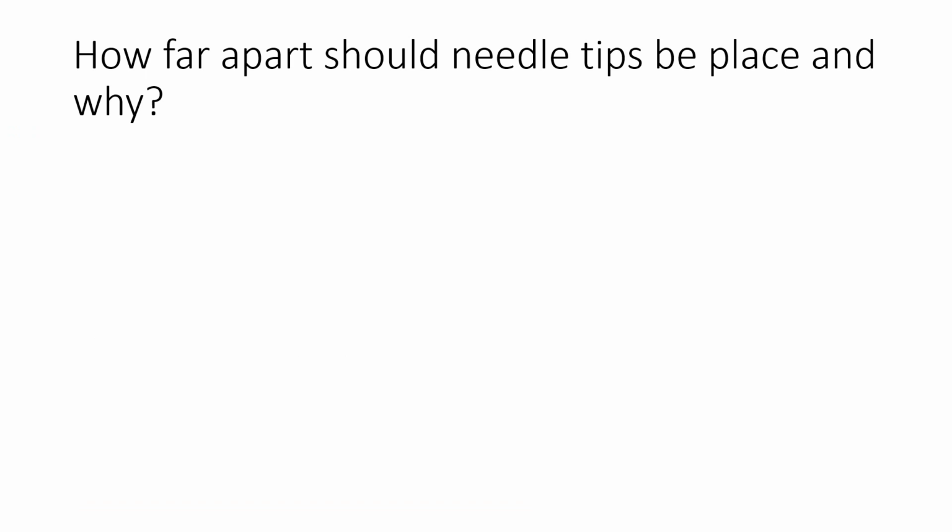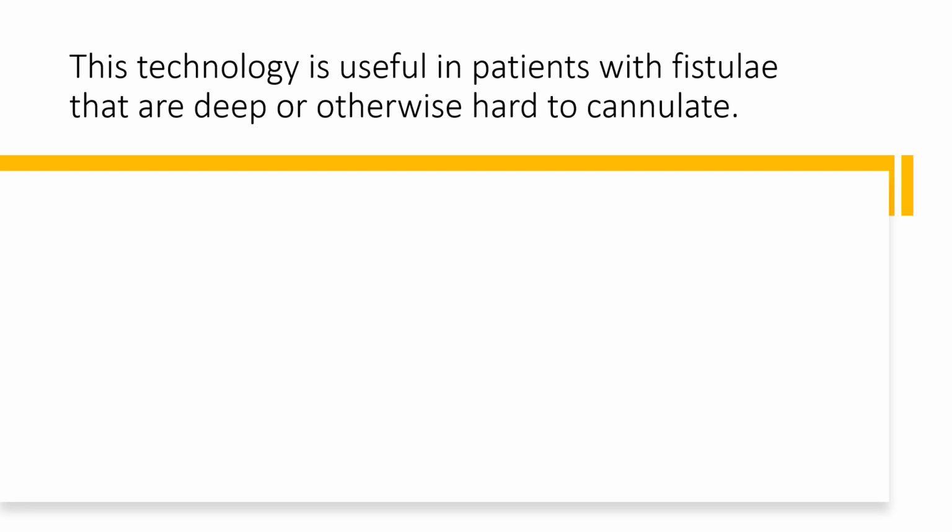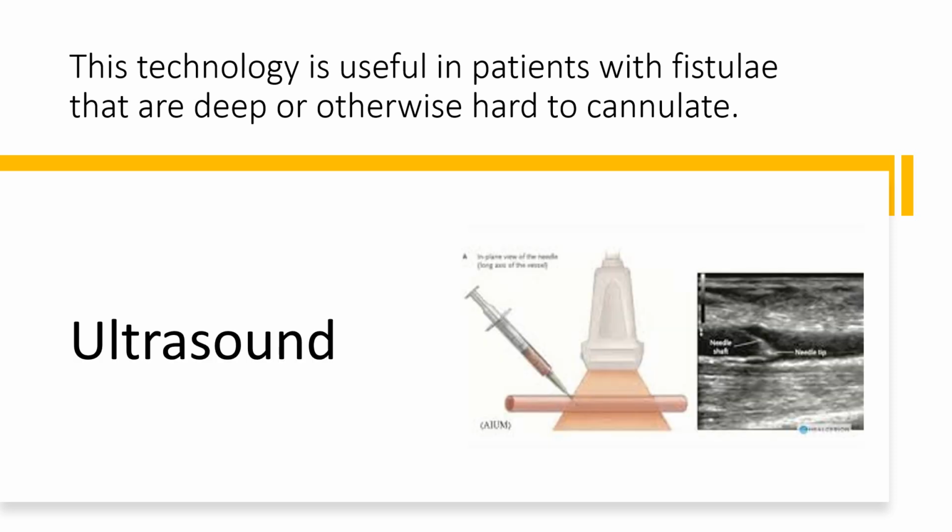How far apart should needle tips be placed and why? That's right, so more than 5 centimeters ideally to minimize the risk of recirculation. Final question, this technology is useful in patients with fistulae that are deep or otherwise hard to cannulate. Excellent. What is ultrasound technology?